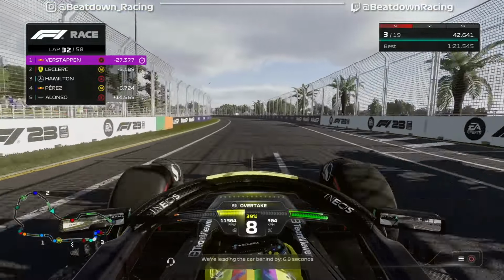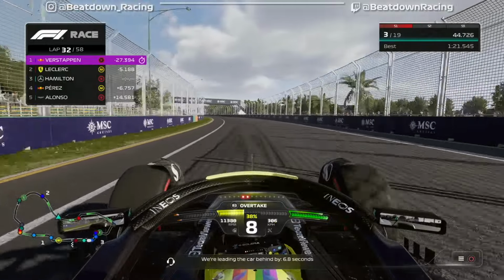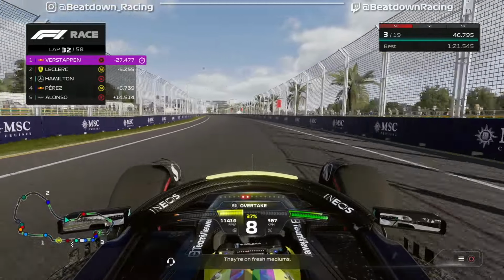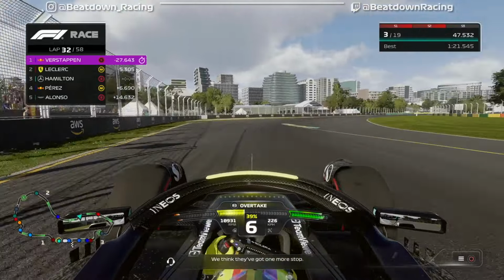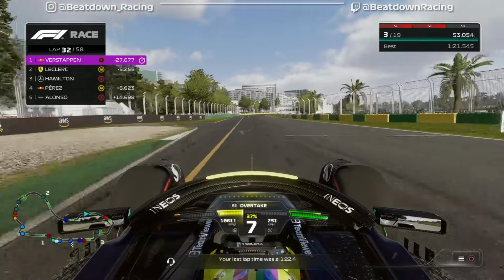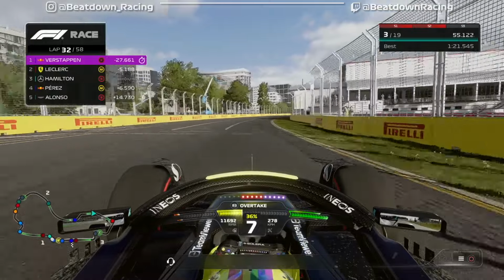Tyres behind. We're leaving the car behind by 6.8 seconds. They're on fresh mediums. Their tyres are 2 laps old. We think they've got one more stop. Your last lap time was a 1:22.4.